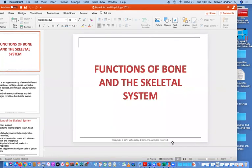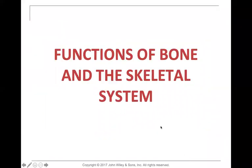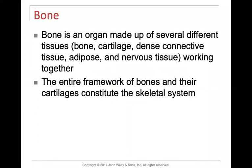Okay, so we're going to be starting bone and bone physiology. In lab, you're probably doing appendicular skeleton. Does that sound about right? Or are you on the axial skeleton? I was tested on both of those last week or whenever it was, the first exam.